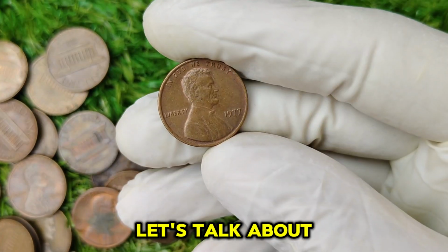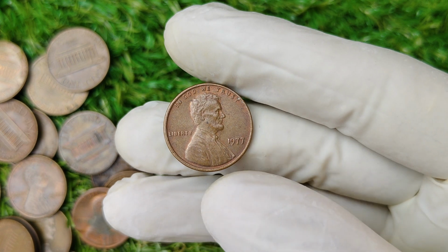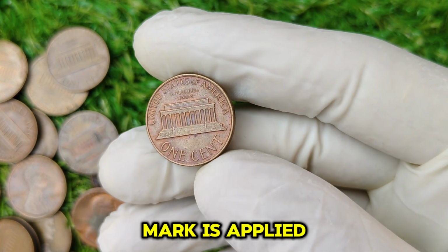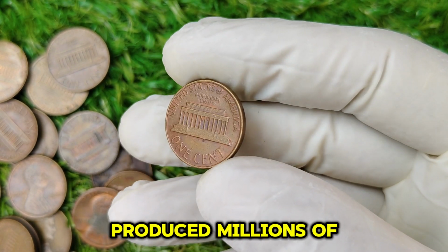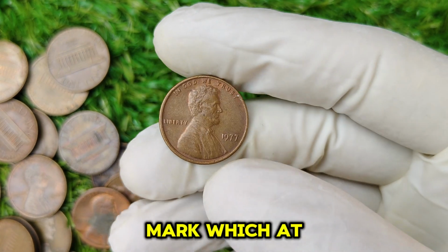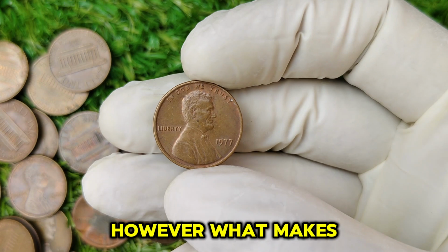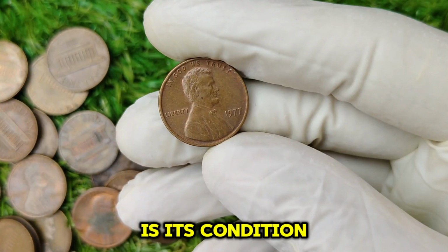So, let's talk about the no-mint mark. What does it mean when a penny has no mint mark? It simply means the coin was produced at the Philadelphia Mint, where no mint mark is applied. In 1977, the Philadelphia Mint produced millions of pennies without a mint mark, which at first glance doesn't seem rare or valuable at all. However, what makes this particular 1977 no mint mark penny so valuable is its condition.